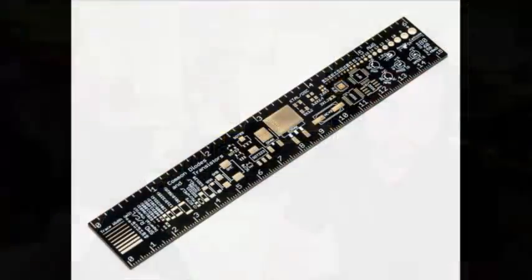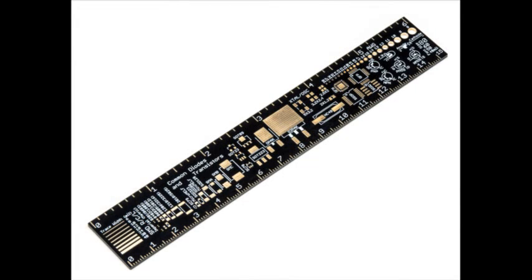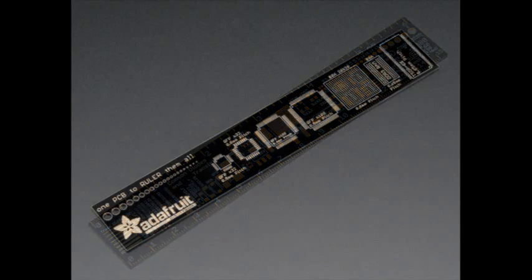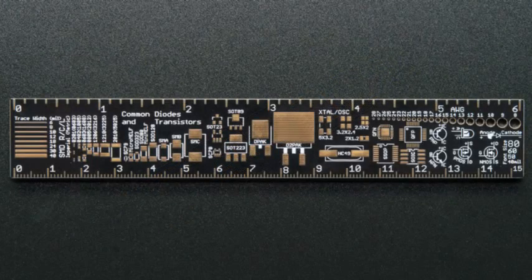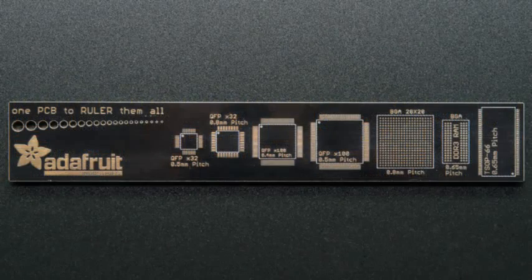This is our new ruler. Adafruit has a ruler. And here's some photos that we took. This is the front and the back. And this is designed by Frank. Yeah. One PCB to ruler them all.